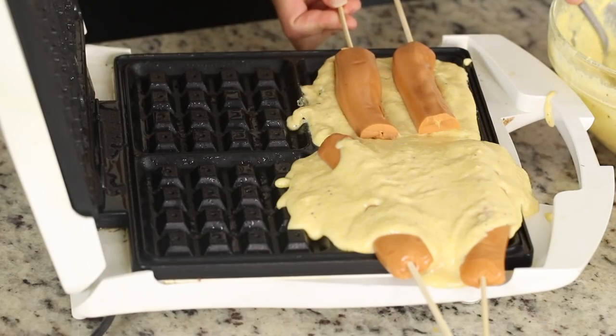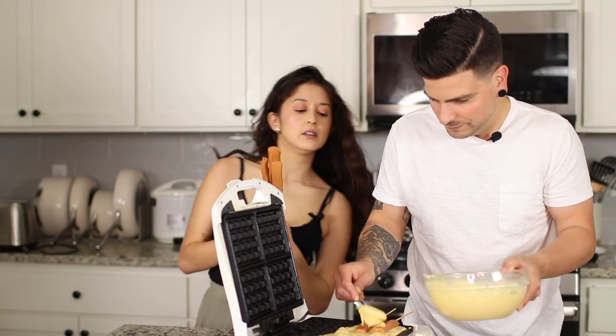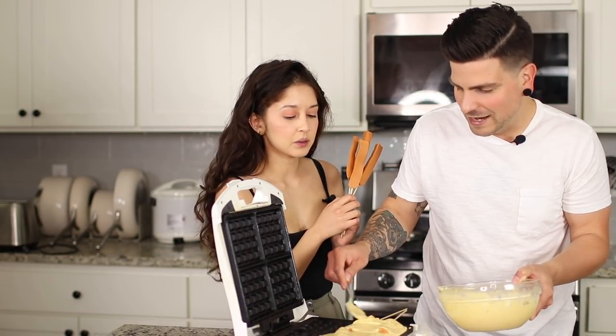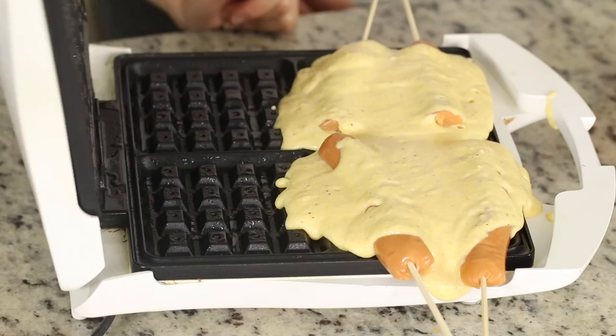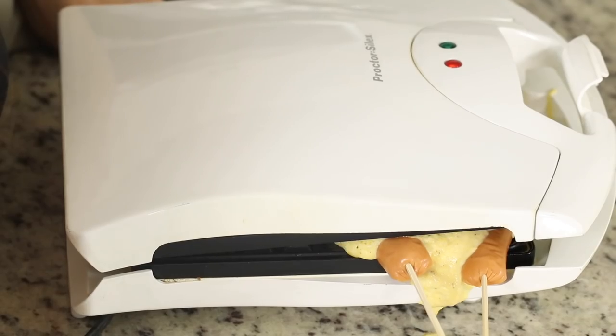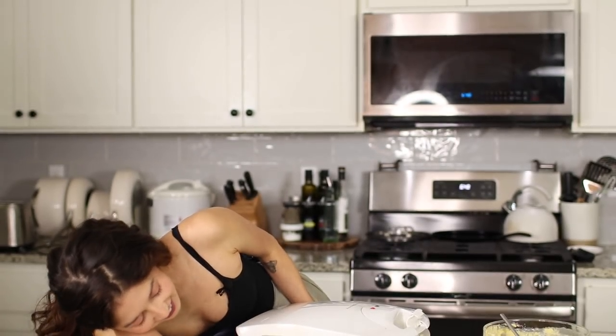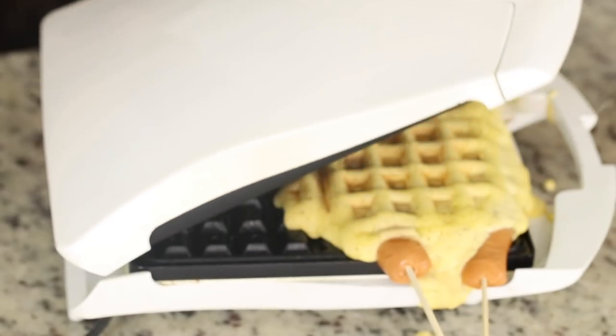No directions in this video, so this one looks better. Yeah, this looks better. When we close this, it's gonna overflow. That's exactly what I was thinking. So how did they do it? Because they lie. And how long do we cook it? Cook it till it's cooked. Oh my God, it's overflowing out the edge. It's all over the counter.